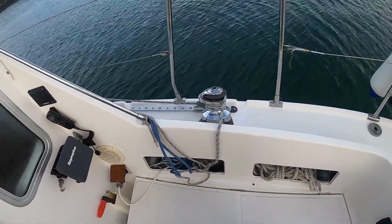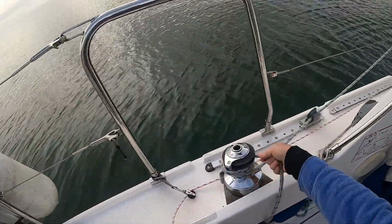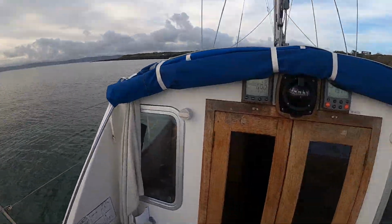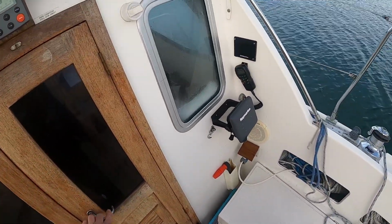To stop the sheets blowing in the wind, I end up winding a couple of extra turns around them. Well, that means they're not ready to go. I've got to get these turns off so that I feel like I can just let them go and yank one in whichever side I need to. That's the reefing line, that needs to be free as well.